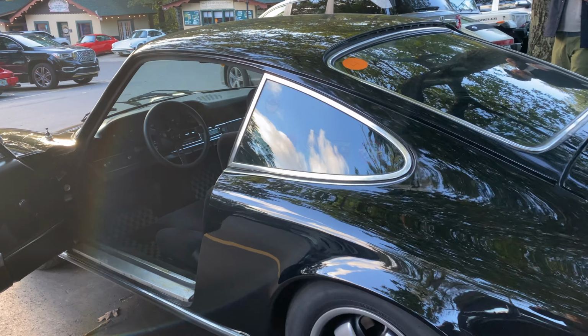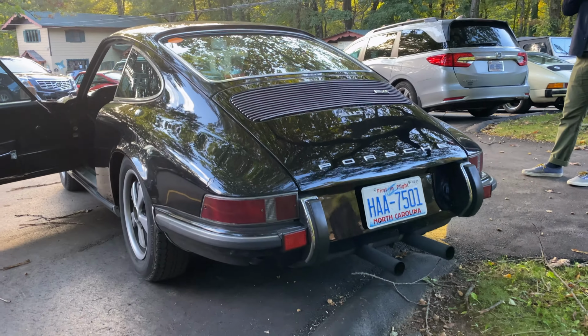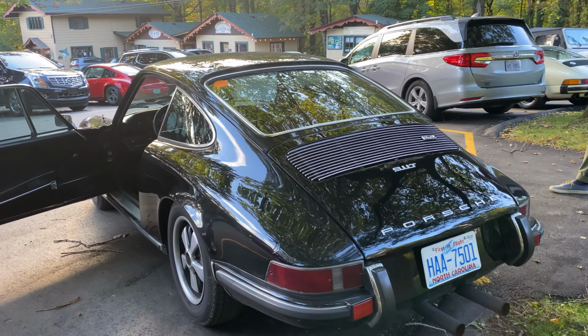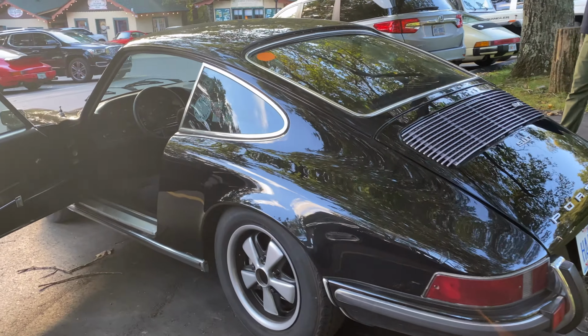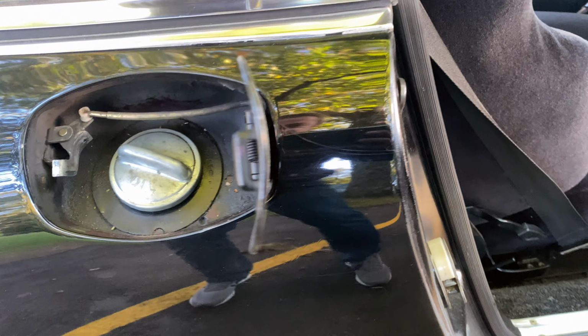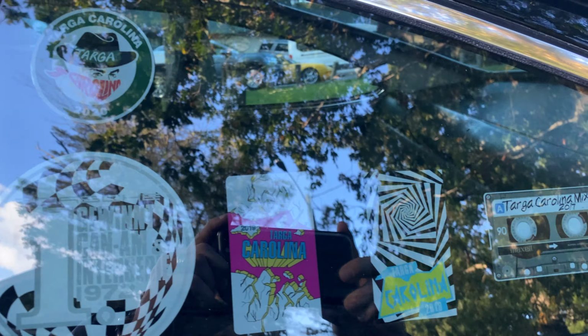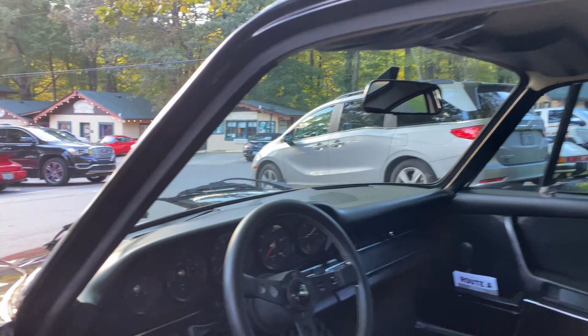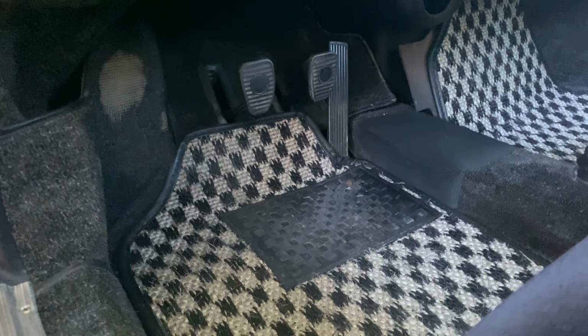I actually bought this car from Charles Stanley, who's an R Group member. He is just a great source of information as well as finding cars for people. So he actually bought this car from someone in Virginia. It was kind of the classic car that went up for sale, but not really publicly. And he bought the car. He had it for a few months.